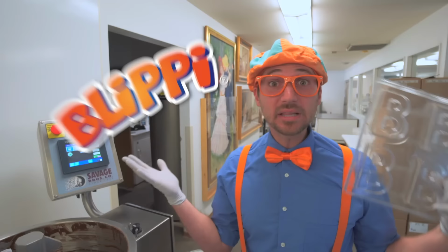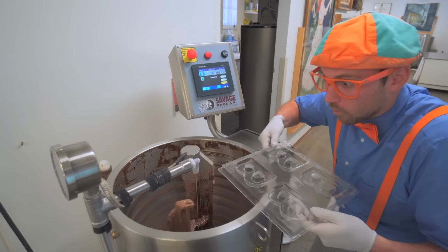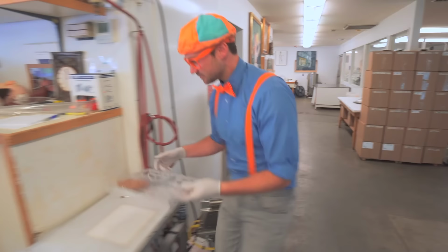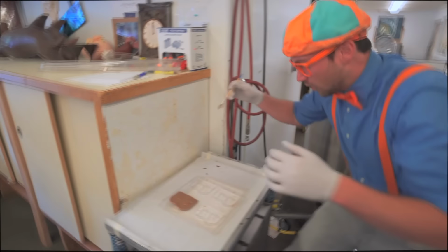Hey, I have an idea. Let's fill up one of these Bs with warm chocolate. Ready? Whoa, look at it. And just squirt a bunch of chocolate right there. Okay, now we need to take it right over here. And we need to shake it and get all the air bubbles out of it. And use this chocolate paintbrush. Or a chocolate brush. Okay, turn it on. Whoa!